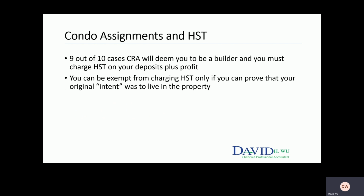Now, what about condo assignments? So what if you buy a property and then before closing you assign it to another purchaser? Now, in 9 out of 10 cases, according to CRA, you'll be deemed to be a builder, and as a builder, you will need to charge HST on both your deposits plus your profits. So what does that mean?